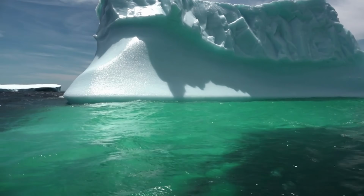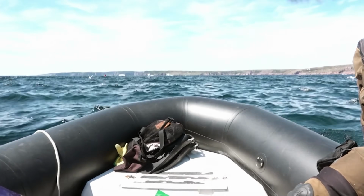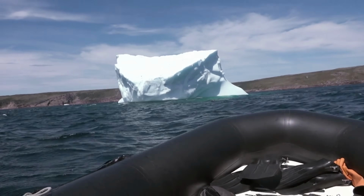The conditions were really difficult down there. Despite all the struggles I was having underwater, it was still a sight to behold. Seeing this massive berg underwater. He who fights and runs away lives to fight another day. So I still got a lot of fight in me, but not so much more today.